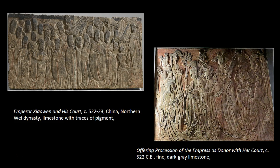So two relief carvings of imperial processions once flanked the doorways of the cave entrance. The emperor's procession is at the Metropolitan Museum, while the empress's procession is at the Nelson-Atkins Museum. These reliefs most likely commemorate historical events according to records.